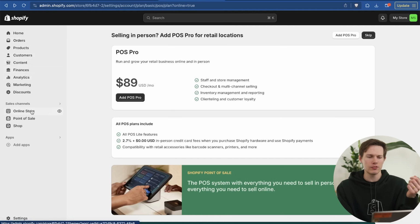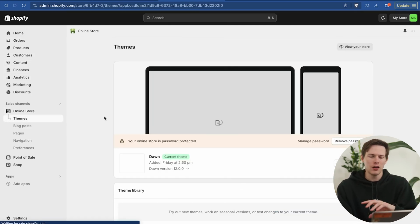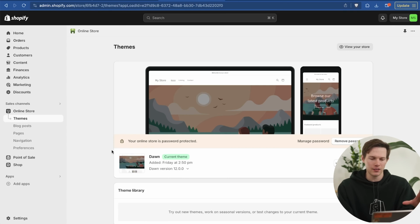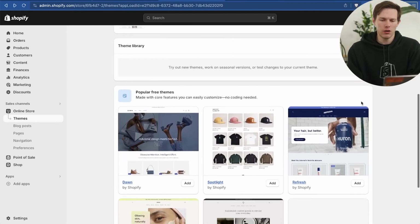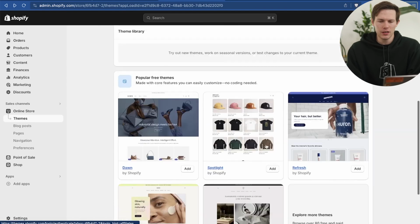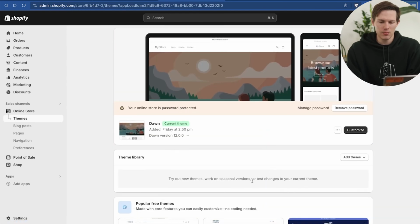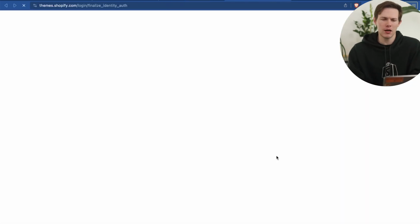So the first thing we want to do, we're going to click on Online Store and start designing the website itself before coming back to the back end here. So right now, we have Dawn as the theme that they gave us. If we scroll down, you'll see there are a lot of other themes that are very popular. We can scroll through these or we can actually just browse the theme library. So we can click on add theme, visit the theme store. You can also upload your own if you have a third-party theme out there.